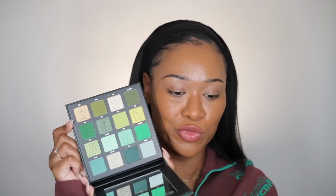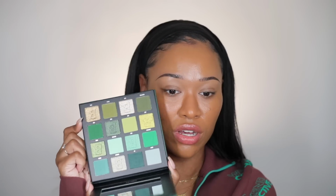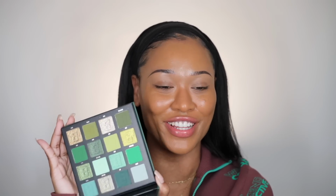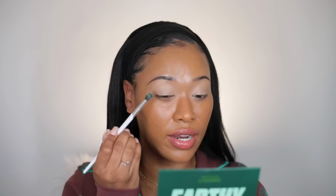I hope the camera is picking up just how stunning these shimmers are. They're so glittery and glistening-y, I think that's the word. So I'm gonna prime my eyes with my Plouise eyeshadow base. I want to do a halo eye, so I'm going to start off with the darker green, this one here, and it's called Ivy. And Ivy I'm going to plop into the outer and inner corner.